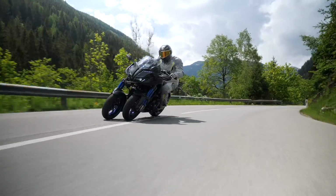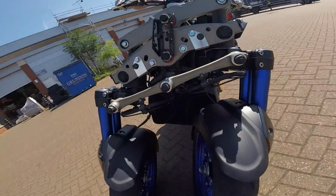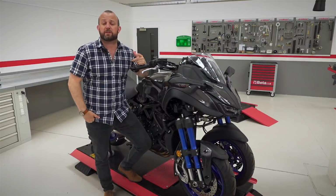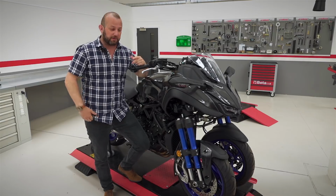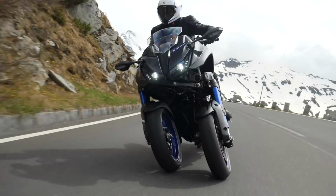During this piece, we're going to ride the bike in Kitzbühel. We're also going to get under the skin, actually take these clothes off and show you exactly what is going on under there. So why did we go to Kitzbühel? Aside from the fact that Yamaha took us to Kitzbühel, it turns out it was the perfect place to test the front end and indeed the whole of the Niken concept.